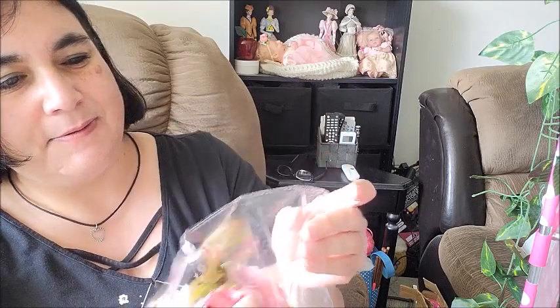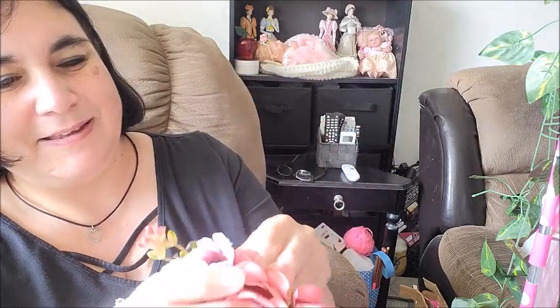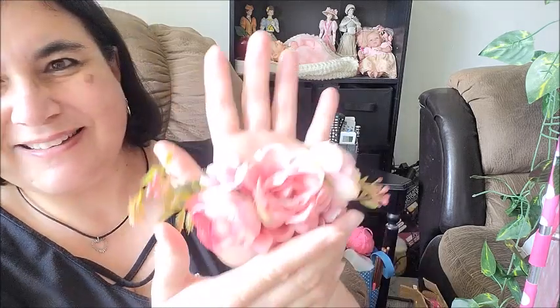See how pretty this one is. Ooh. So pretty. You know what? This is like a nylon material, like a thick stocking. I could probably make these things. Look how pretty this one is. Let's fluff up the flower. Can you see? That is so pretty. It's the same size. Oh, it's so beautiful. So I got those two headbands with inspiration from Julie.